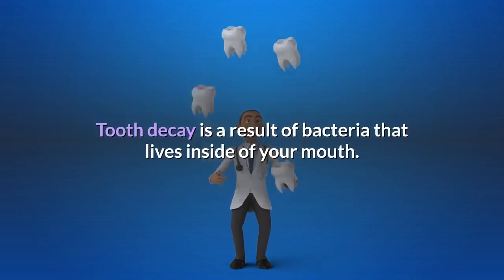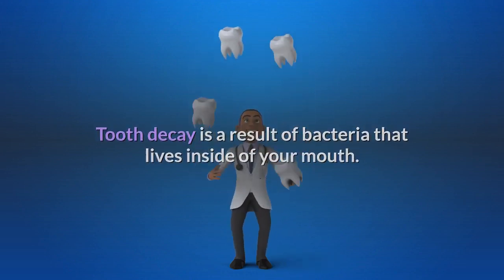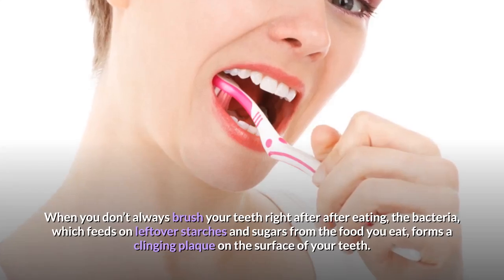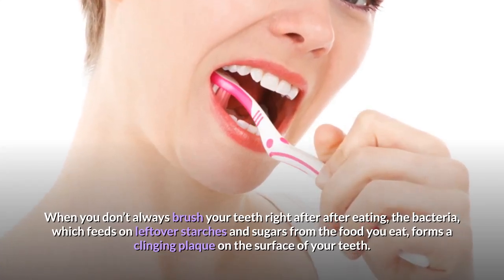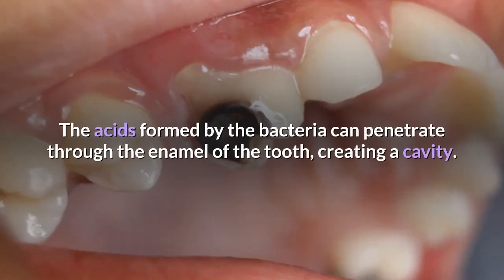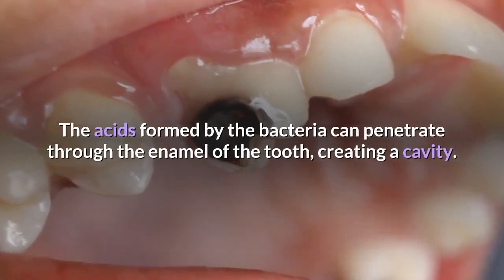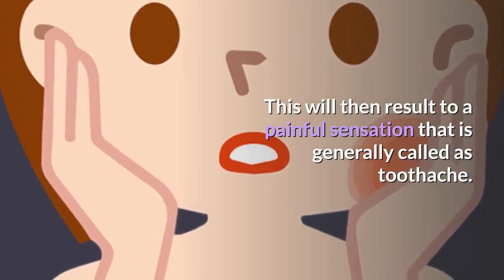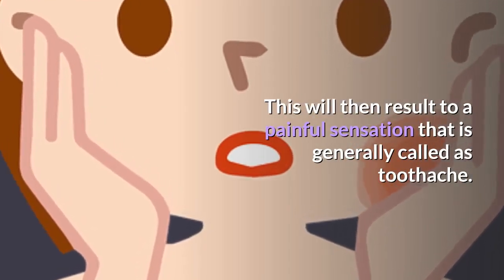Tooth decay is a result of bacteria that lives inside of your mouth. When you don't brush your teeth right after eating, the bacteria, which feeds on leftover starches and sugars from the food you eat, forms a clinging plaque on the surface of your teeth. The acids formed by the bacteria can penetrate through the enamel of the tooth, creating a cavity. This will then result in a painful sensation that is generally called a toothache.